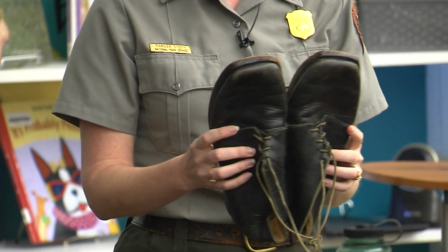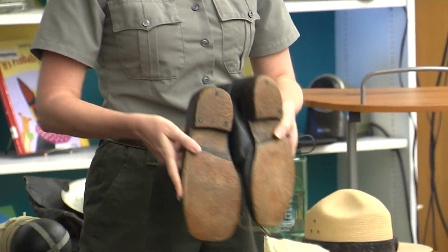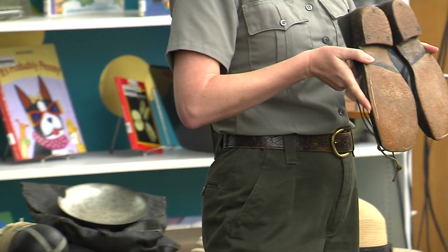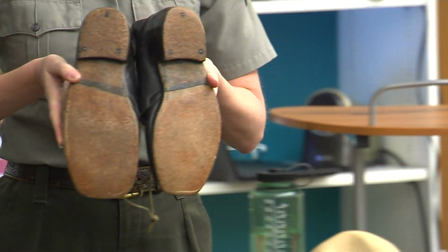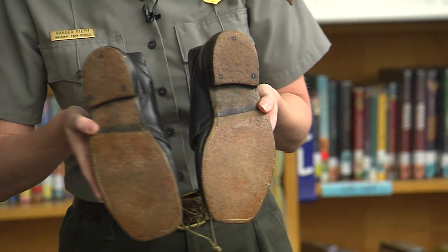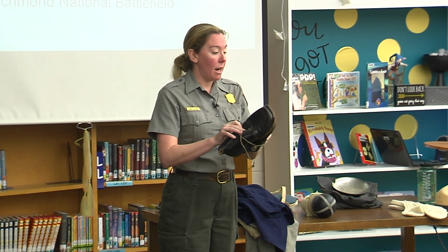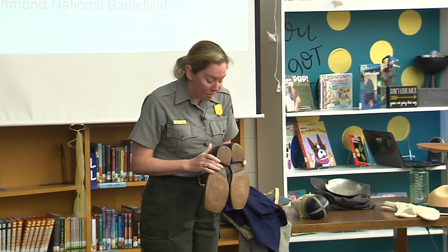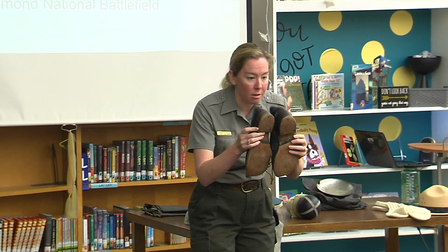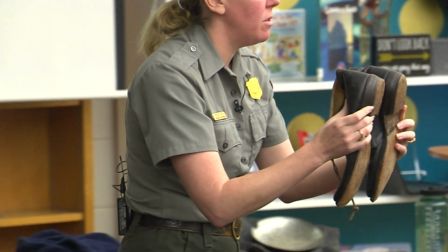These are the boots that they would wear. So these boots, they have no traction on the bottom. So if you guys looked at the bottom of your shoes, we all have traction on the bottom of our shoes today. That's to prevent slips, trips, and falls. Okay, so here we are, we have these shoes, no traction on them. We have nails holding the bottom of the heels on. Some of you guys can see these little round nails in there. Yeah, so we have nails holding those on.